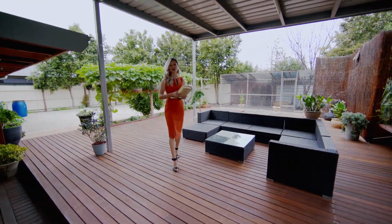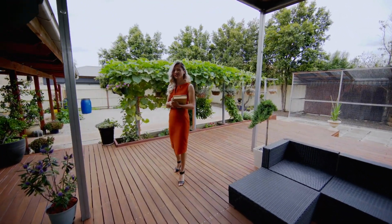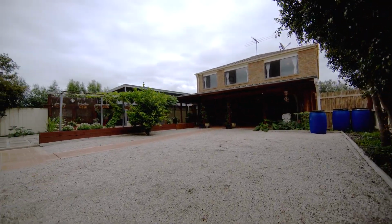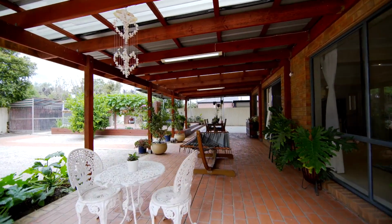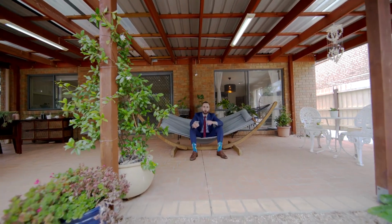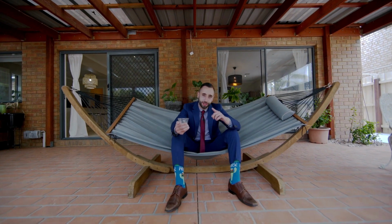Large backyard, beautiful marble decking. It's like having a retreat in your own home. Having a resort in your own home is rare. This property's got that. Big drive-through garage, big pergola. This is not to be missed.